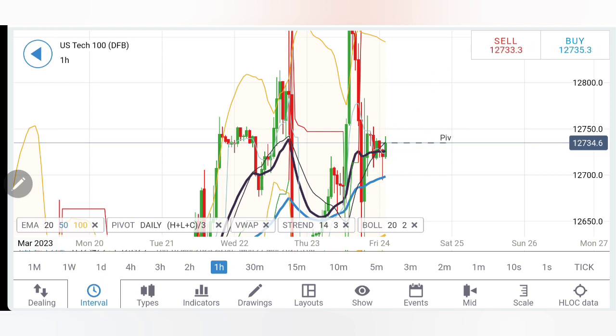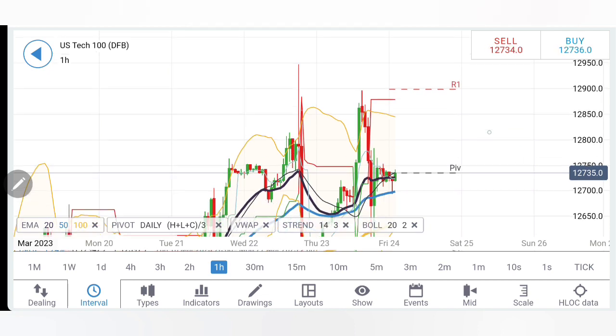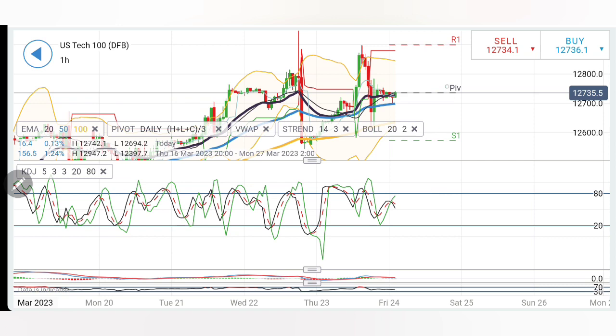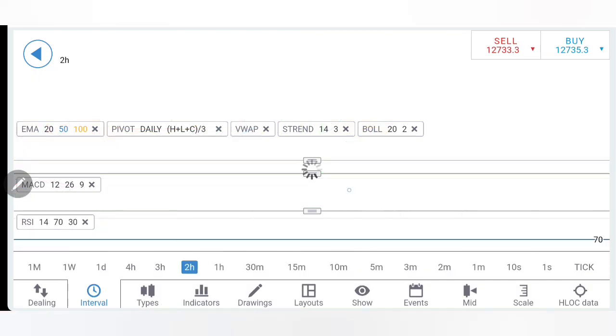If you look at the candle size previously, lower highs are seen. So let's watch more. Also, if you look at the hourly charts, here too lower highs are seen. Yes, it went till close to 12,900 previously, then dropped and now trying to recover. Now if you look at the stochastic, this is looking down here. The MACD is trading divergent and bearish. RSI is also dropped a bit and now trading flat.